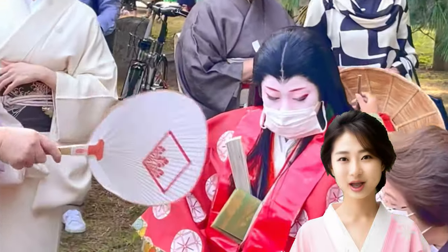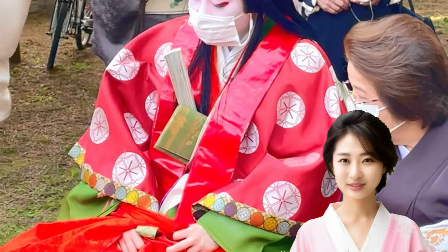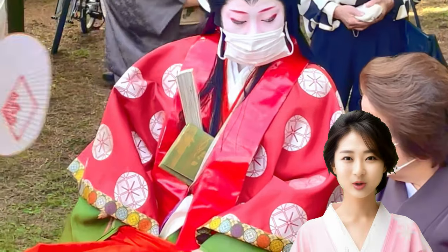These are participants preparing for the parade, truly a precious sight. They're working hard. Even in October, wearing layers of kimonos can still feel quite warm.